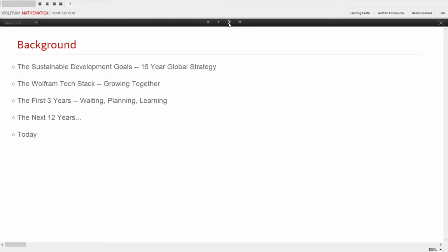At that presentation 3 years ago, I was very optimistic, both about what was going to happen with the Sustainable Development Goals and how fast I could get things done. The first year and a half was about waiting. The Sustainable Development Goals were announced, and then it took another year and a half to get them sort of pinned down. And they're still not pinned down. They're set to evolve.